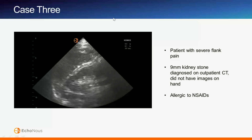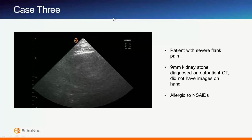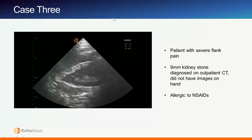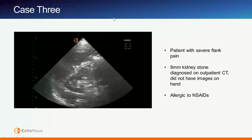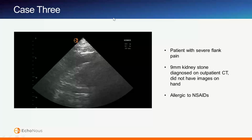Probably the most important thing would be, who are you discharging? What criteria need to be met for you to discharge a patient? Just as you mentioned, the patient has to be able to tolerate PO, because if we're going to send them home with PO medications and they can't tolerate them, they're going to come back to the ED in about a few hours.